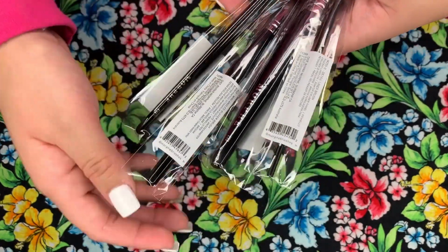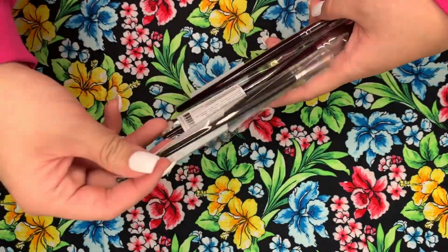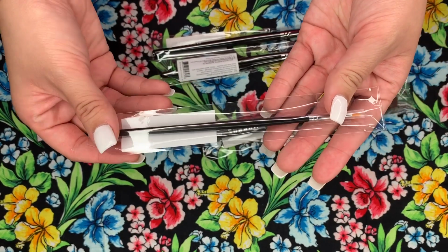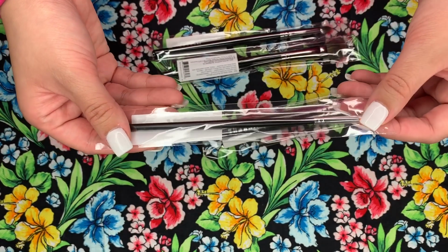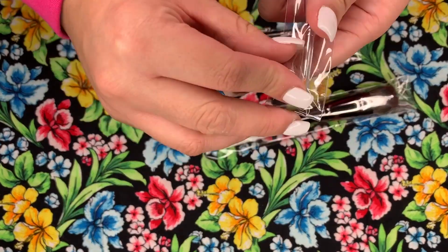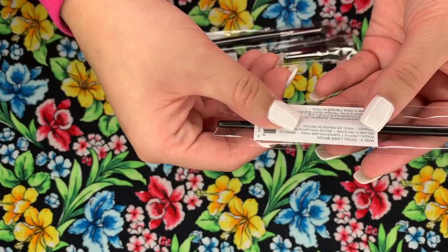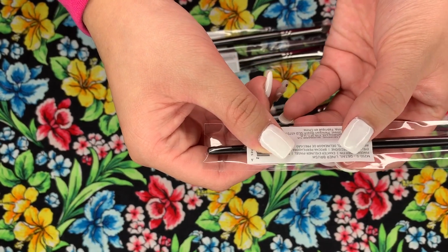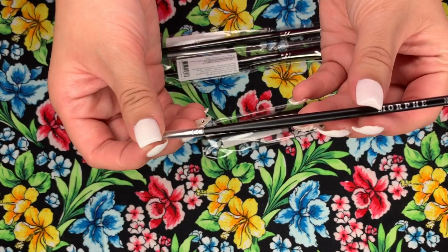The brush that I selected as a free brush was this detail brush because I do not have a brush like this and I've been looking for one. So we got a free detail brush from Morphe. Let's go ahead and check out the freebie. It says here, this is the M250O detailed liner brush. This is legit, guys.